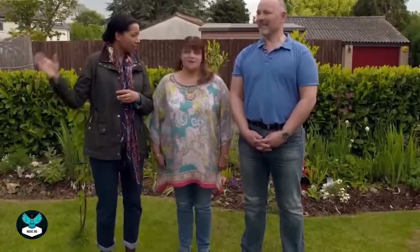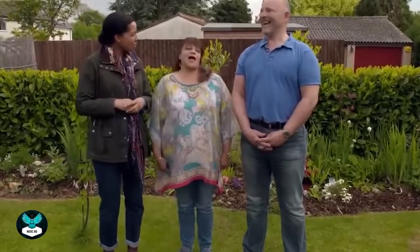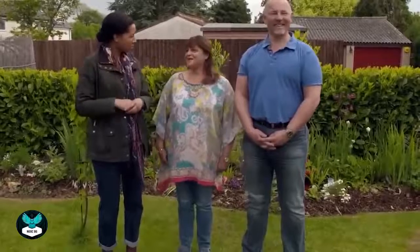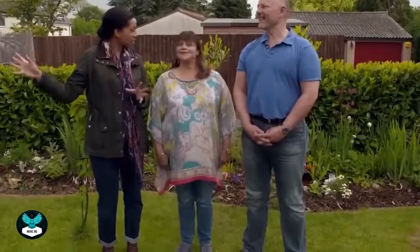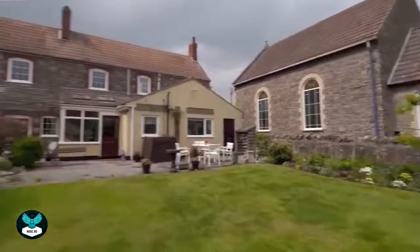I think this place is lovely. I think that this place has got a lot of character. It's in a wonderful position, some great views. However, I think it's probably a little small in places and we would need to do some work to it to give us the space that we're looking for.